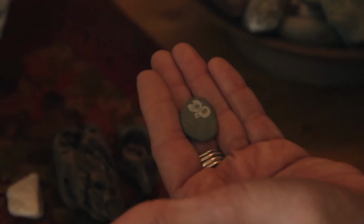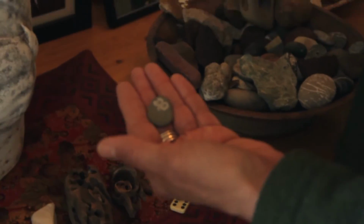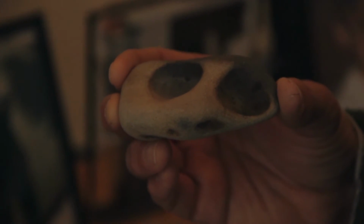Oh, here we go. This is an owl rock. He seems kind of like he's in danger somehow. I didn't show you this one on film. This is like the best face rock ever. I don't know if it's a good angle. Yeah. I don't think I need to say anything else about this rock. It's completely amazing.